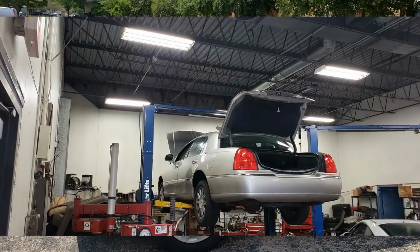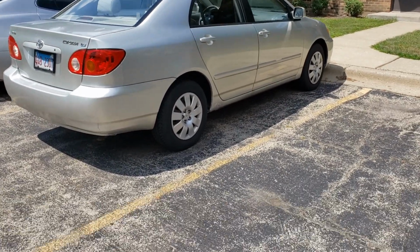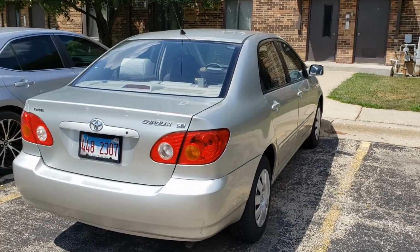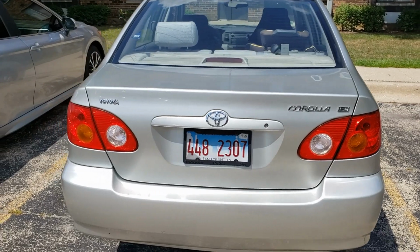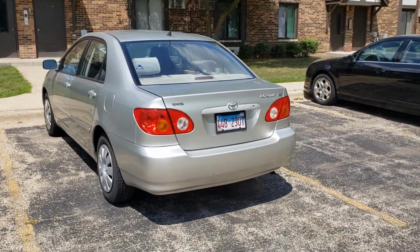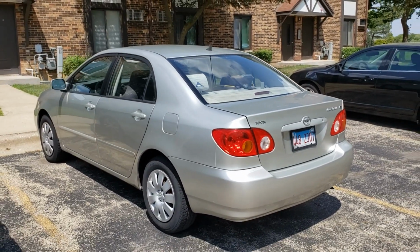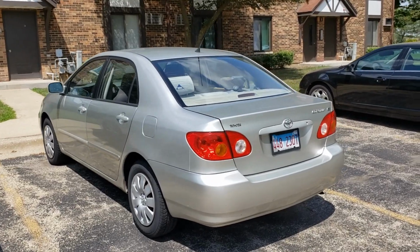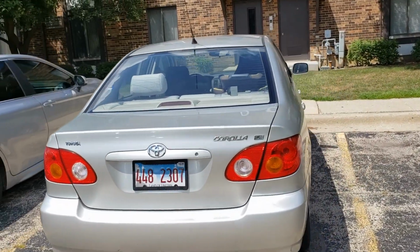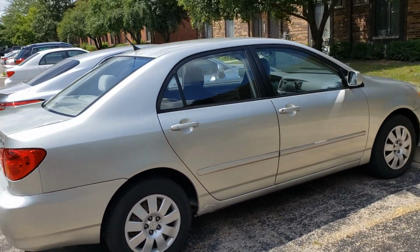Obviously the car's not drivable because he couldn't put the wheel back on, so it's actually stuck on his lift right now. And today being a Sunday, this happened on a Saturday, I am filming just to experience the full power of a Toyota Corolla LE 2003. Now on one side, it's a cruel twist of fate because a Toyota Corolla is definitely not a car for me. But at the same time, I'm very thankful that a relative had an extra car to give. And for the next couple days, I will be driving it.